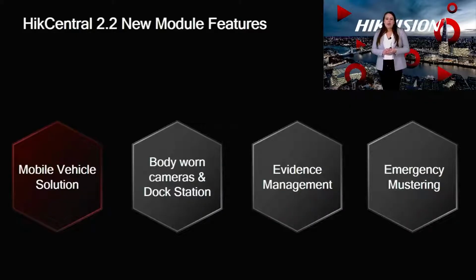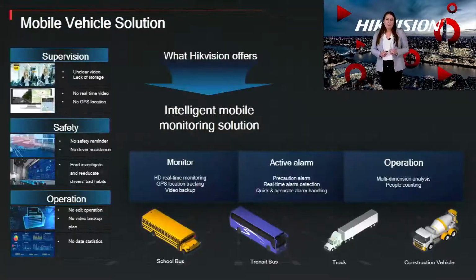So let's start with the mobile vehicle solution. Now this is the biggest new module to be added to 2.2. Now we've launched this module to integrate our existing mobile product ranges and then some of the new solutions that are coming to market in Q2 this year. So that's going to give your end users an intelligent mobile monitoring solution.